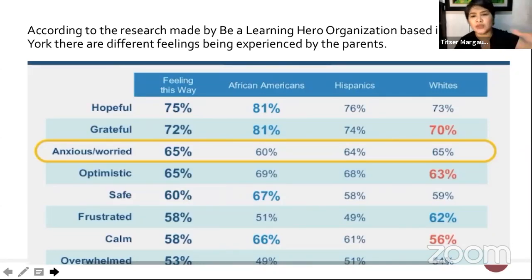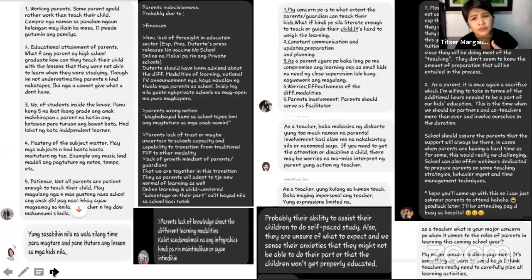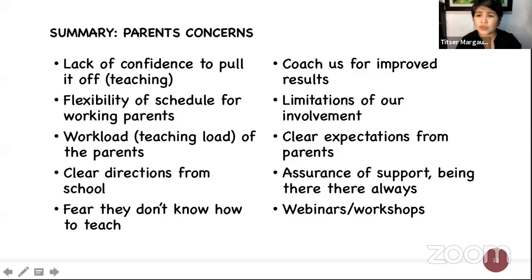Okay, so I will just present to you. These are some of the text messages that I have asked parents and teachers as their concerns for this coming school year. This came from parents. This came from teachers. So everybody has their concern. Everybody has questions to ask. So in summary, to give you a clearer picture of where the parents are coming from, because if we could understand them, then they will be more motivated. Their emotions will be heightened, and they can really be involved in whatever we're gonna do.